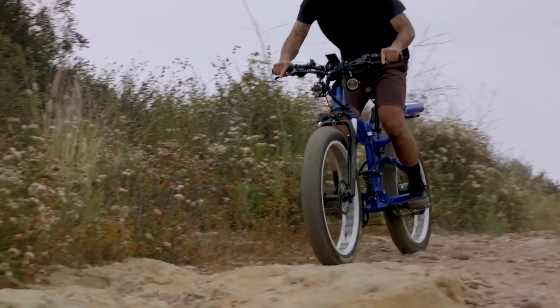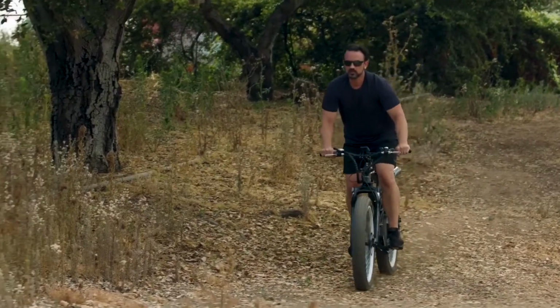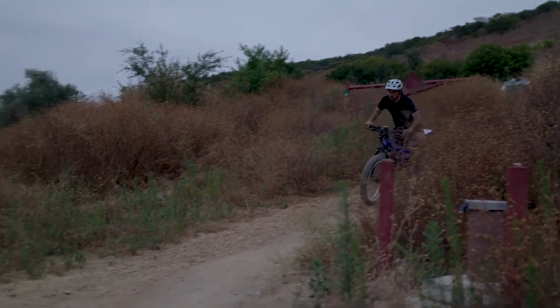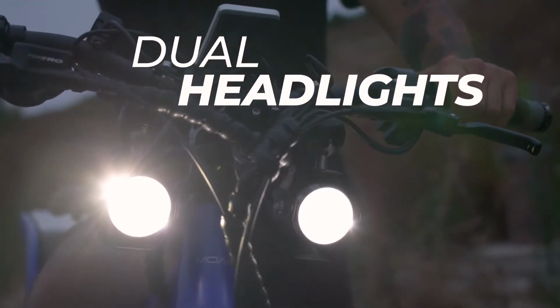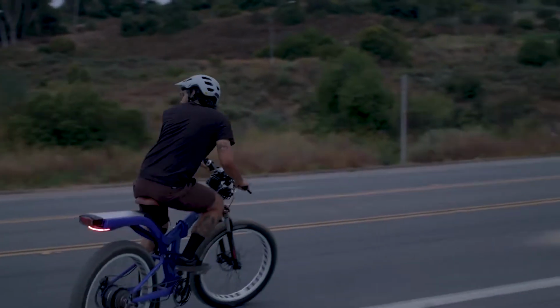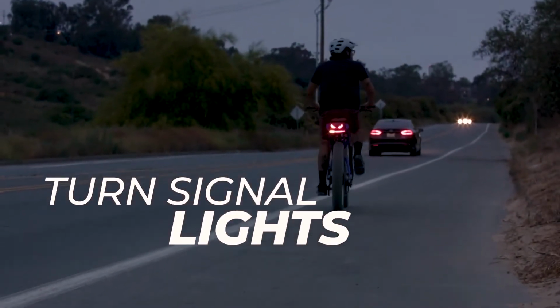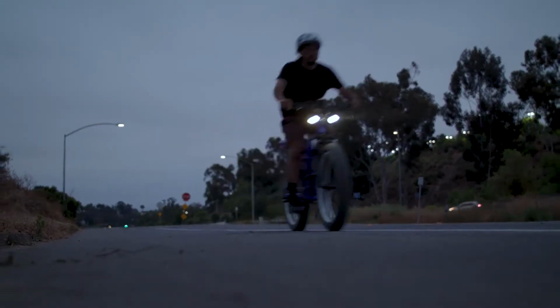With fat tires and dual suspension, More Bikes can ride on any terrain and still handle like a boss. Take every bump, curb, and pothole. More comes with built-in innovative safety features, such as dual headlights twice as powerful as industry standards, turn signal lights to let cars and vehicles know where you are and where you're going, an electric horn to let people know you're coming. You won't find a safer e-bike.